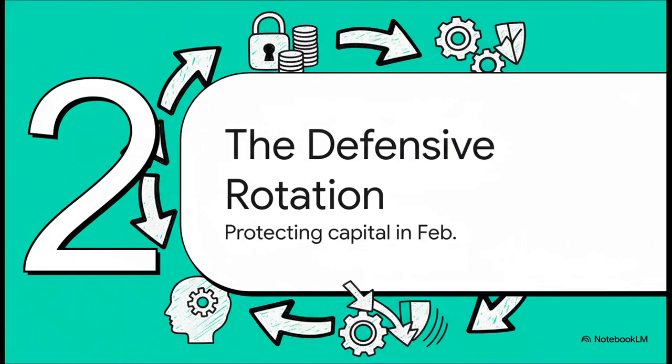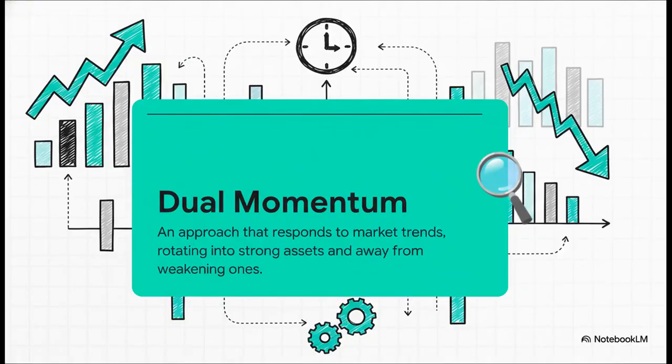So how did that tactical Dually shield actually work in February? This is where we get to see the real magic of what's called a defensive rotation. This is the key. This is the mechanism that automatically protected the portfolio from that market slide, and it's the exact reason we saw those positive numbers.